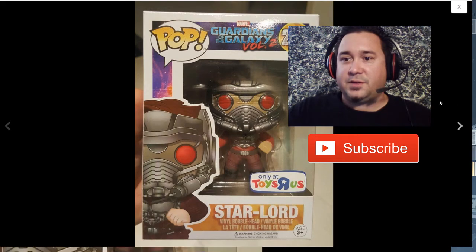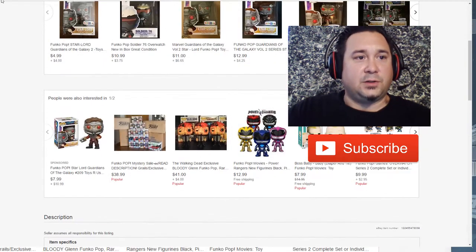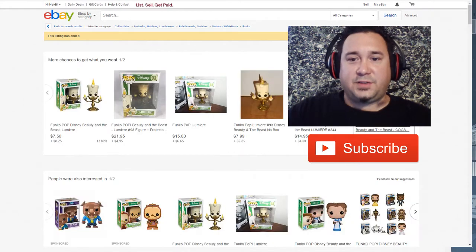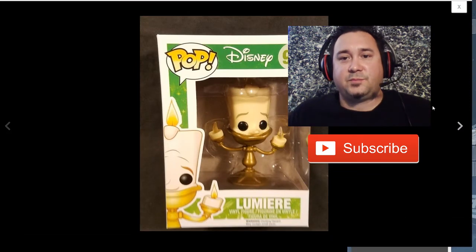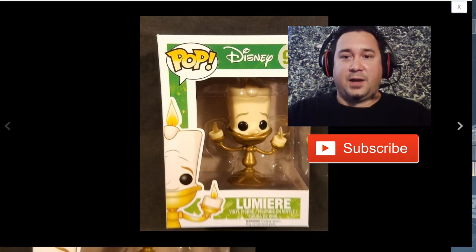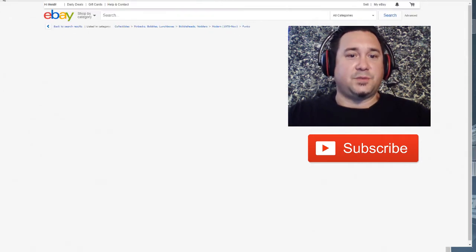But you're saying, what does the regular one look like? Normally, a regular figure is not going to have a sticker like this Beauty and the Beast one, Lumiere. As you can see, your run-of-the-mill Pop is going to have no sticker on it. It doesn't necessarily mean that it's worthless, but there's also the collector's number on the side. So if you come across these, look them up. You're going to type in the name, Lumiere, and then number 93, because there are different styles for all different types of ones.